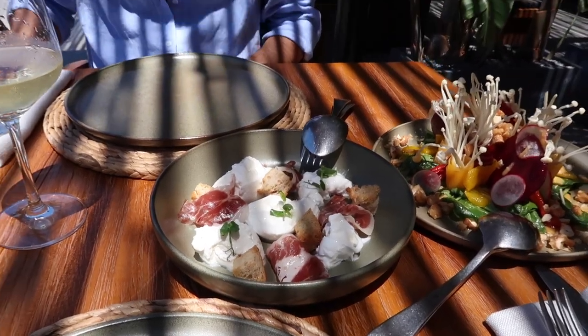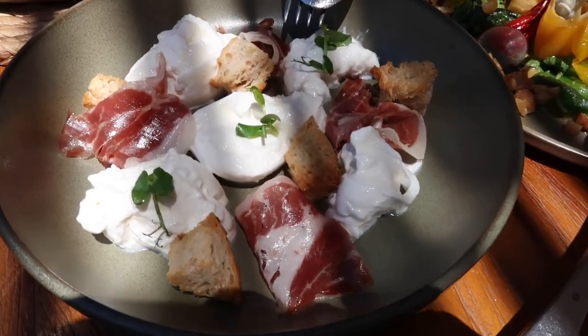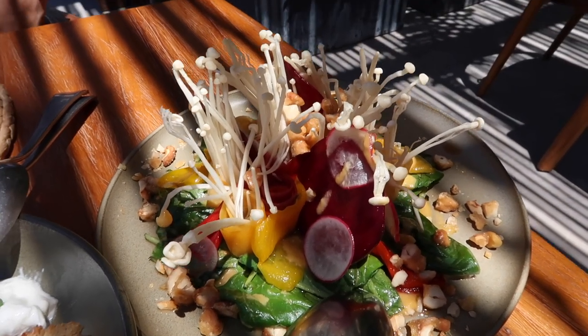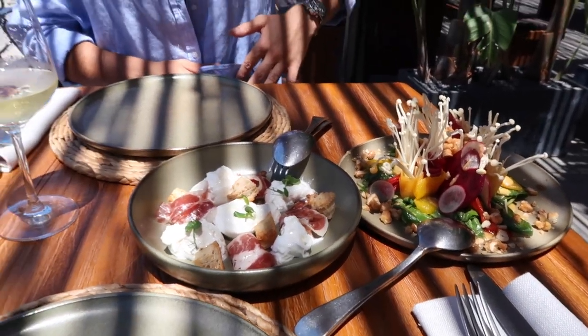So we're just having lunch at the hotel, and we went for the burrata with the Spanish ham, love that. And then this is the oku salad, which looks very crazy. I don't know what this stuff is inside it. It's got like nuts, mango and stuff. So we're gonna dig into this, and then I think, what did we order? Poke bowl and edamame?